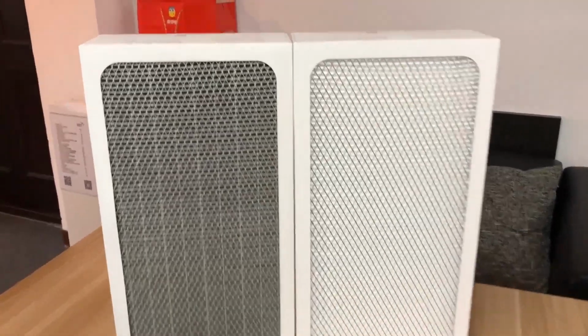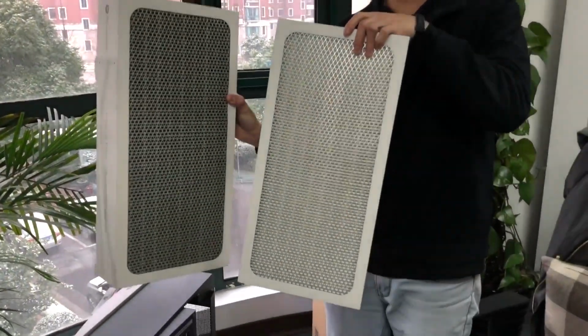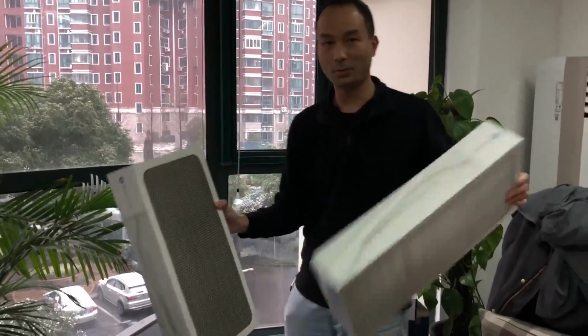Whoa. This is inside the room. So this is what you inhale after like 6 months. That's what your lungs look like. So here, I'm gonna pop in the new one.